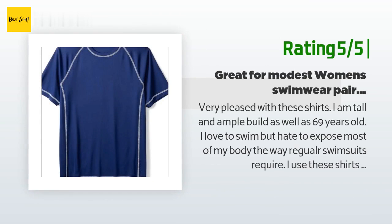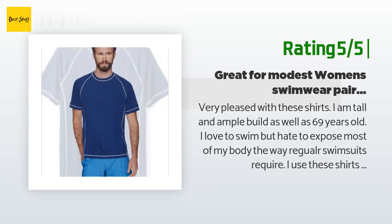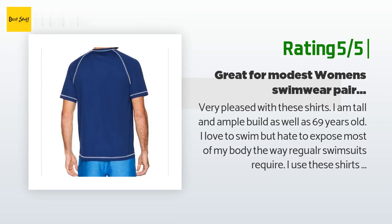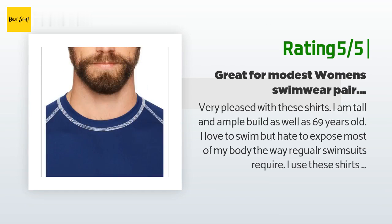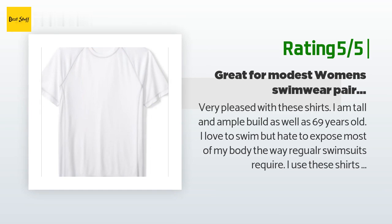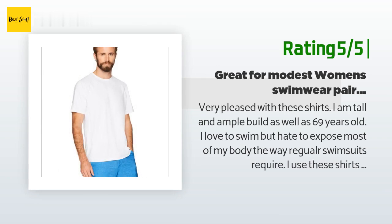I am tall and ample build as well as 69 years old. I love to swim but hate to expose most of my body the way regular swimsuits require. I use these shirts with quick dry women's biking shorts that hit just above my knees. The shirts are long enough to cover my stomach and fit close enough not to get in the way when I am doing laps. They come in several colors and are priced much lower than women's rash guards, which aren't long enough and have shorter sleeves.